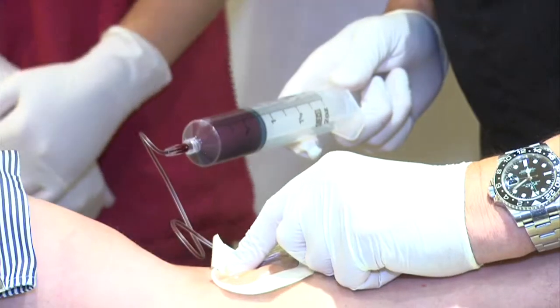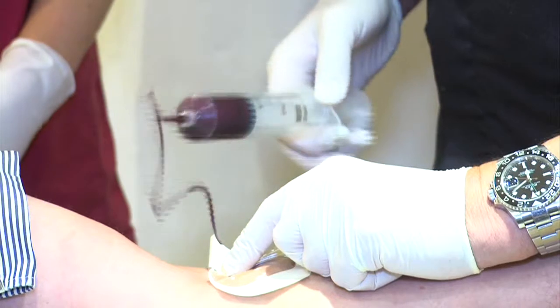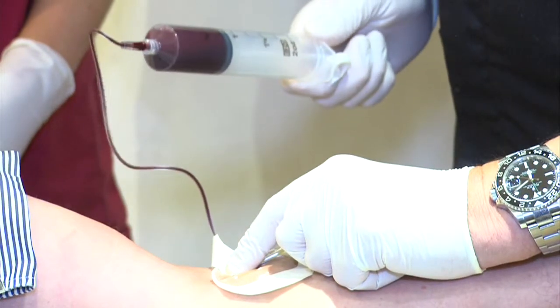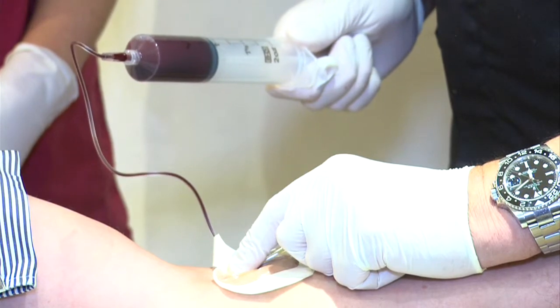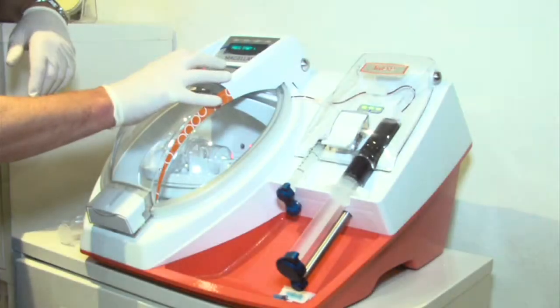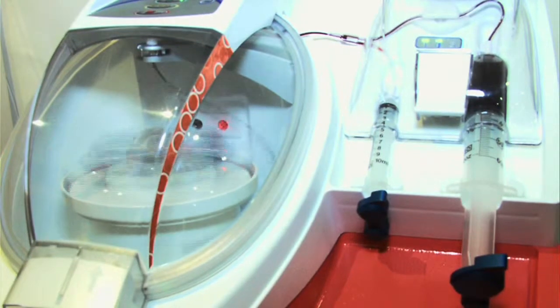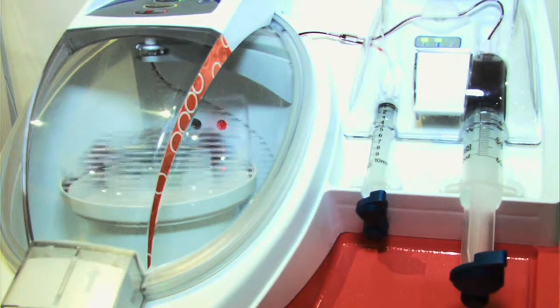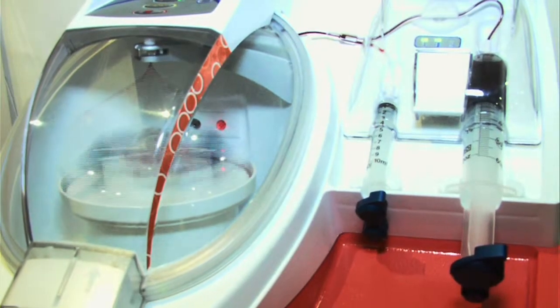So you lie back down, we'll take a bit of blood. It's a bit like you're going to the GP, it's just a good syringe full of blood. So we're loading the first syringe of blood into the Magellan True PRP system. The system's just starting up through a process of a very gentle centrifuge in the first instance, just to start to separate the cells.